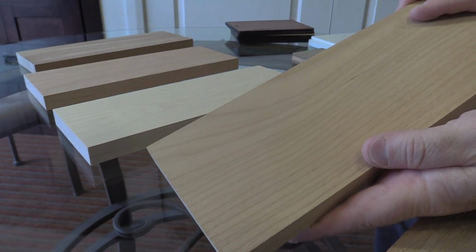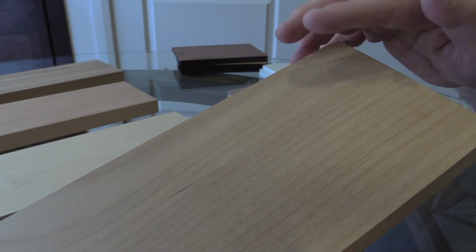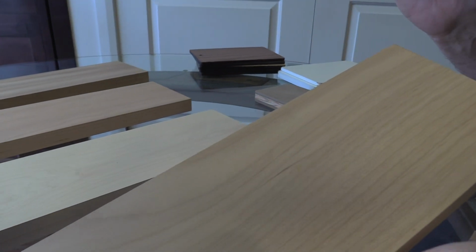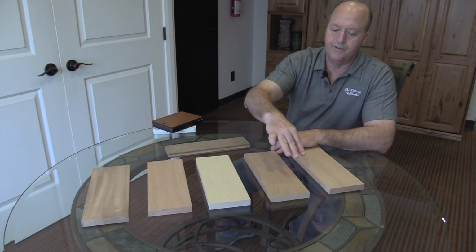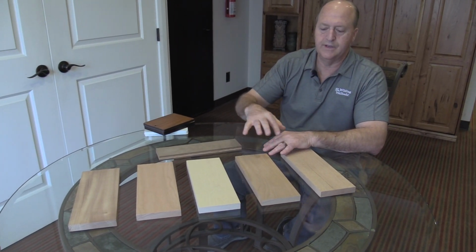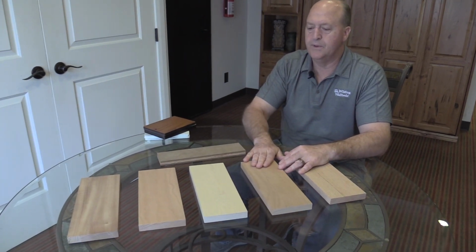This is a piece of alder. Notice in the raw state they're actually really kind of similar in color, but if you notice the graining on this, it is a closed grain. It's going to be a little bit more smooth to the touch. You're going to see more of a fluid motion to the grain on alder wood. Very pretty piece of wood.